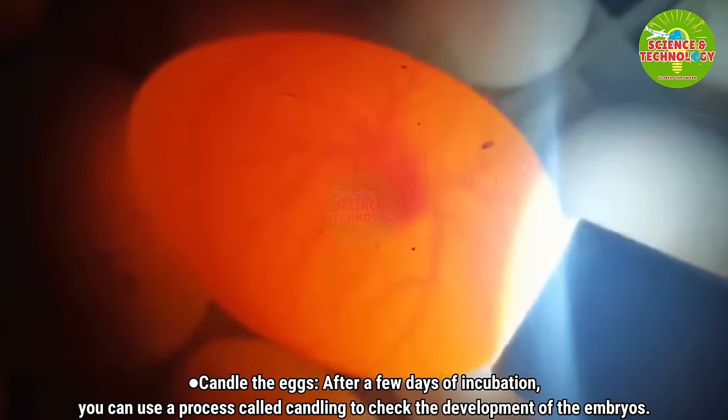Assist in hatching if necessary. In some cases, goslings may struggle to hatch on their own. If an egg remains unchanged for too long after others have hatched, it may be necessary to assist. Seek advice from an experienced breeder or veterinarian before taking any action.